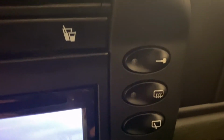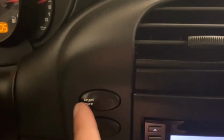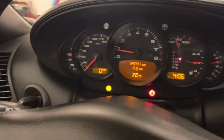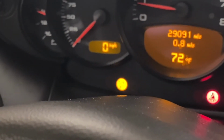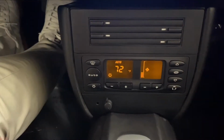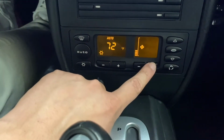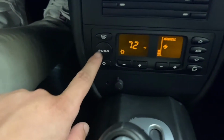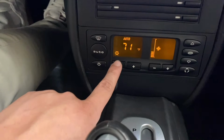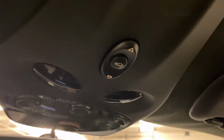Indicator for your key, defrost, rear windshield wiper. On the left side, you have Porsche Stability Management on or off. Below, you have your CD changer, as well as your HVAC controls: temperature up or down, fan speed, professional settings, automatic. Then you can turn it off by going all the way down. You have your lights and sunroof controls.